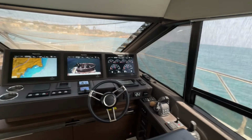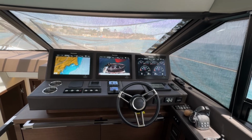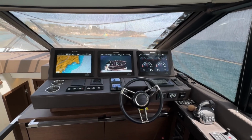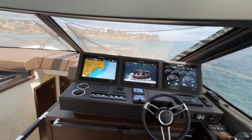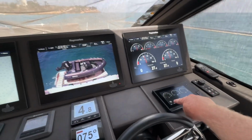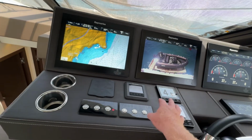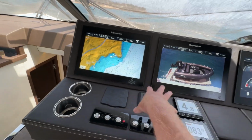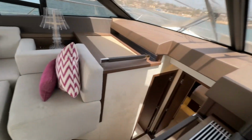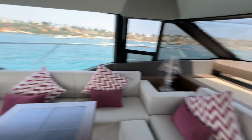IPS control, so she's fitted with the IPS 950, so that's 725 horsepower motors. So she'd happily cruise along at 20 plus knots. And in terms of the other controls you've got here, so you've got the engine management controls just here for the Volvo. So just confirming the 409 hours here. Autopilot, speed, depth, log, chain counter, and then she also has the Seakeeper here. So that's your Seakeeper controls here. Seakeeper 9, so that's ideal for this boat. That's manufacturer recommended.